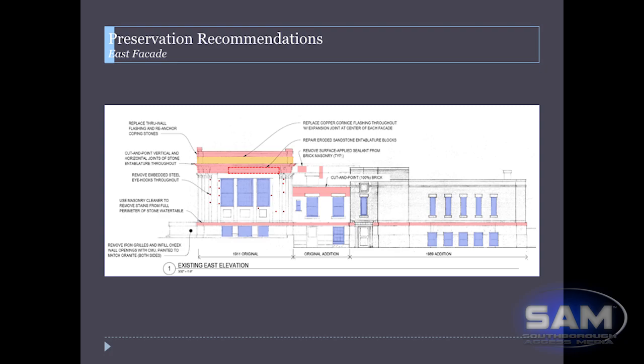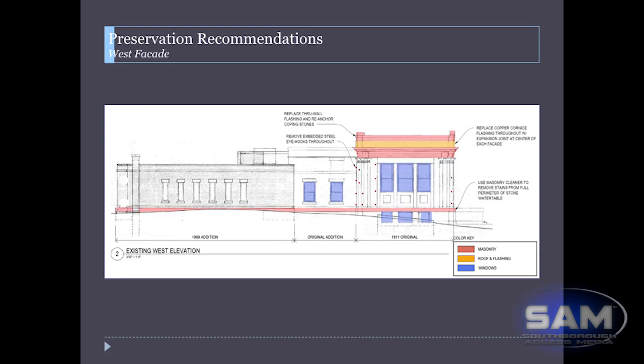This gives you the extended view of your library building. Our work is focused on the historic library building, but we certainly acknowledge that you have a 1989 wing.